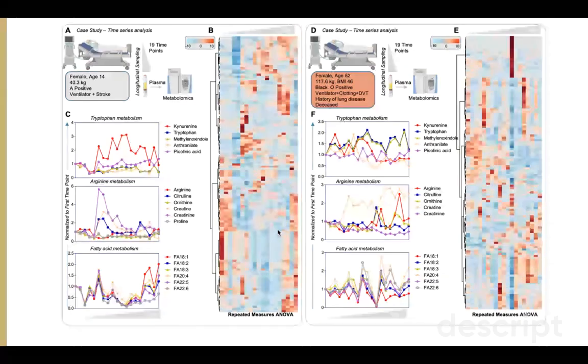And as I mentioned, we have a time course on some of the patients within this cohort. And so I just wanted to show one example of how we can use that time course information and longitudinal sampling to compare and contrast. And so on the left, we have a patient who's female, age 14. She is intubated in the ICU and unfortunately had a stroke, but fortunately did survive COVID.